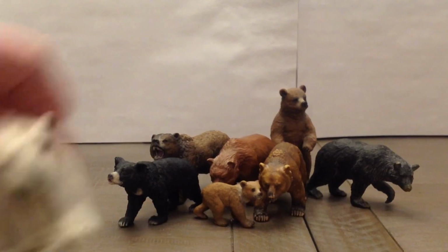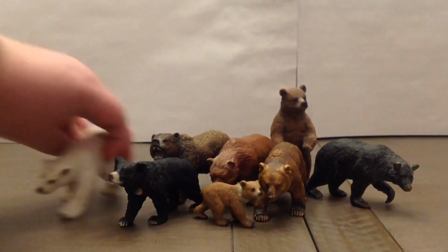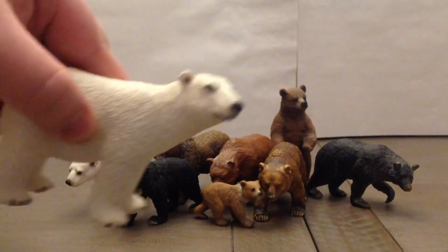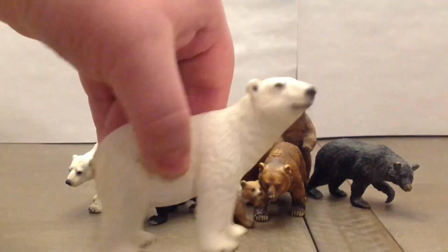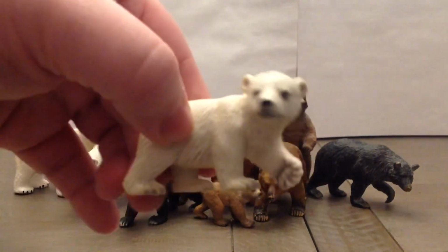Next up are polar bears. We have the Schleich polar bear. This is the older version. And we have the newer version of the Schleich polar bear. And then we have a baby polar bear.